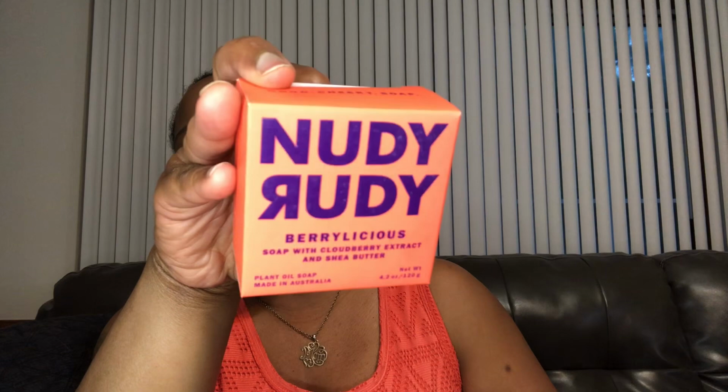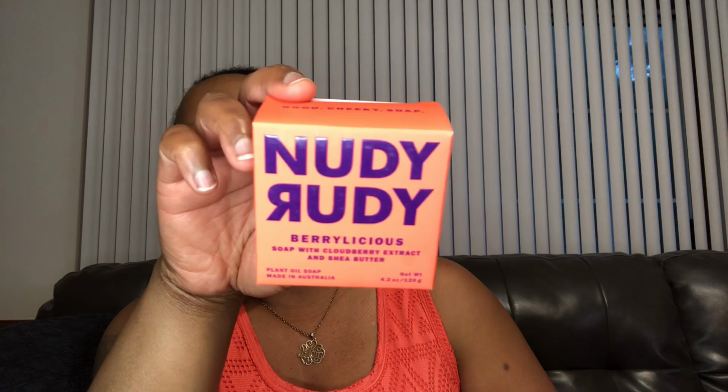This is, I don't know if this is my second one, but I mentioned this one to you guys before, the Nudie Rudy. You can find this in Walmart. They have a bunch of different scents. And I told you guys in one of my other videos, there's not one scent that I haven't loved so far. This is a really good brand, clean ingredients. This is the Berrylicious scent. And it really does smell just like berries. This is really good. I love it. I would definitely repurchase. If you guys have not tried out this brand, Nudie Rudy, check in Walmart.